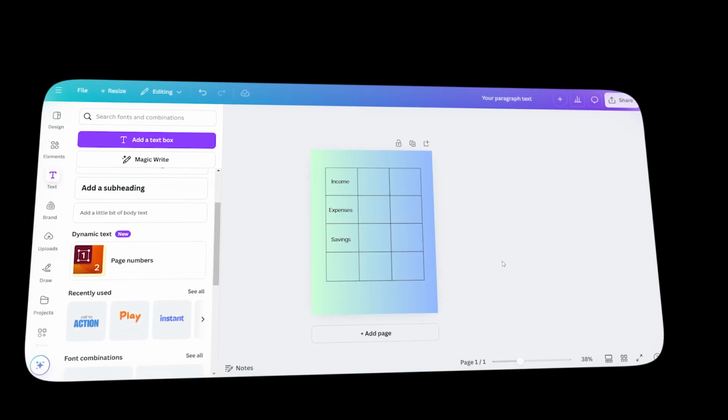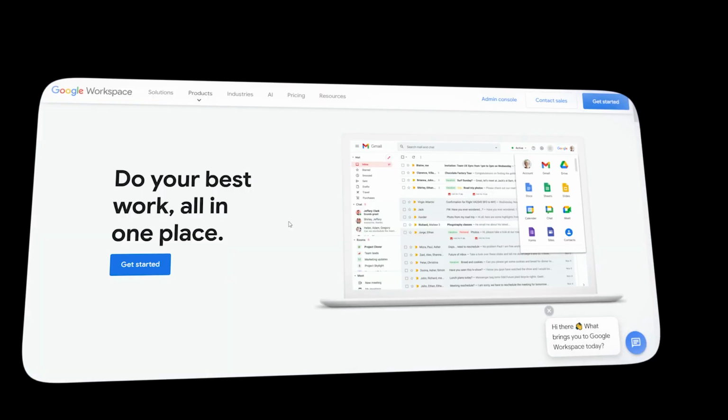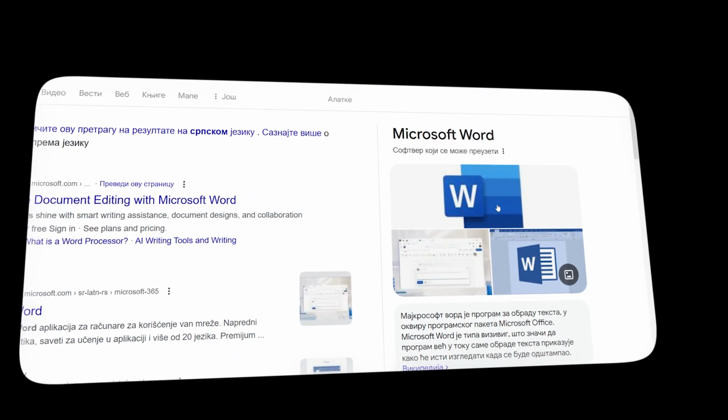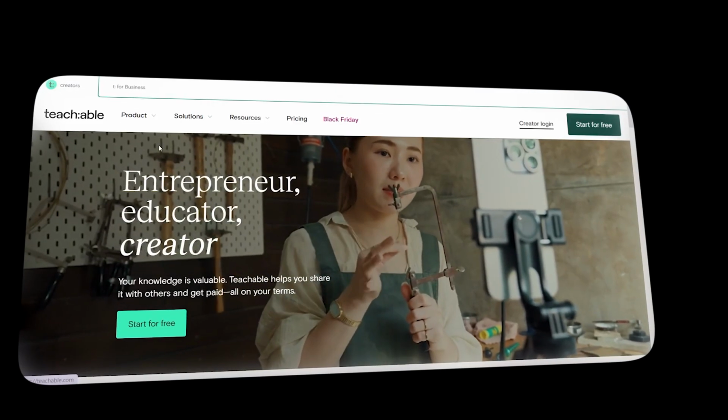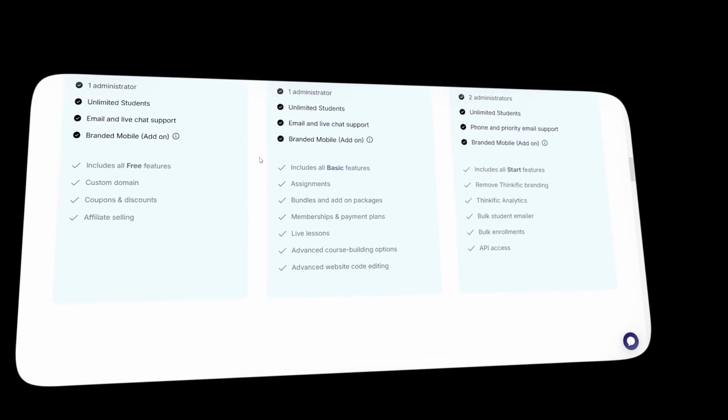What if your product isn't a planner? No problem. If you're creating templates, Canva still works great. For an ebook, you can use Google Docs or Microsoft Word and format it professionally. For an online course, platforms like Teachable or Thinkific guide you through the setup. The key is to use tools that make the process simple.